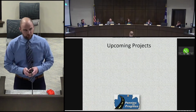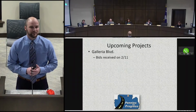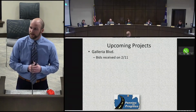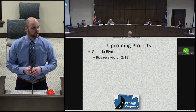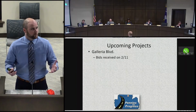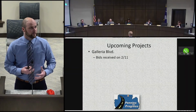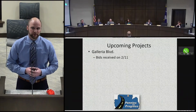So some upcoming projects that we have. One is Galleria Boulevard. This is a Pennies 4 project that will extend Galleria Boulevard behind the mall in Rock Hill to tie into Red River Road. We received bids last week on that project. So we'll be coming to you probably on March 15th to award that project to a contractor. Then proceed with getting the contract signed, have a pre-construction meeting with the contractor, and probably May timeframe, hope to start moving some dirt out there.